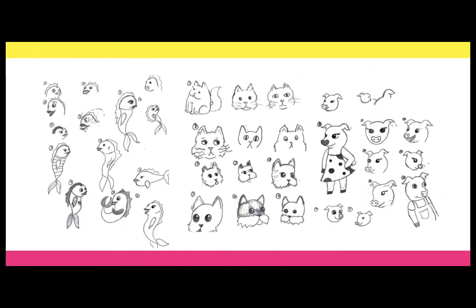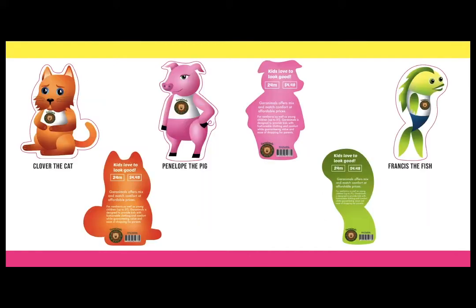For this project, I created custom die-cut hang tags for the children's clothing brand Garanimals. Using similar design techniques, such as color and illustration styles, I created a pig, cat, and fish for these hang tags. These hang tags also feature bright colors and bold font to gain attention from the target audience of children and parents.